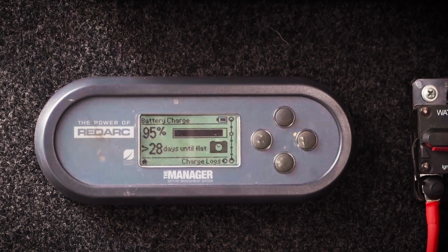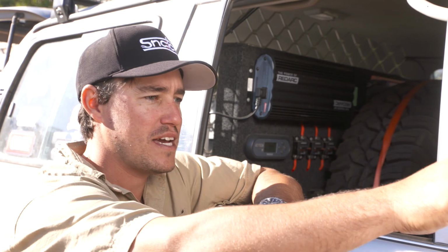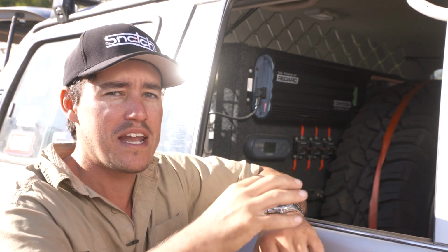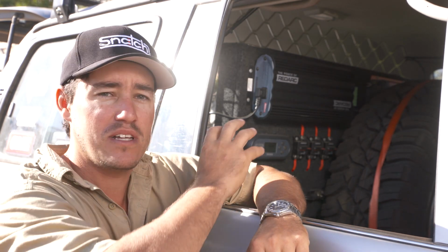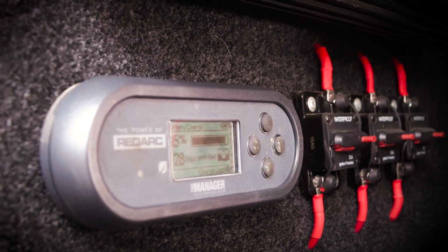Now, of course, you've seen this one before. It's the REDARC Manager 30. Now, while a standard dual battery system will isolate your start battery and provide charge to your auxiliary battery, this one will do all that, but there's a few more advanced features that I absolutely love about this system. Now, it provides 30 amps of charge to my auxiliary battery.